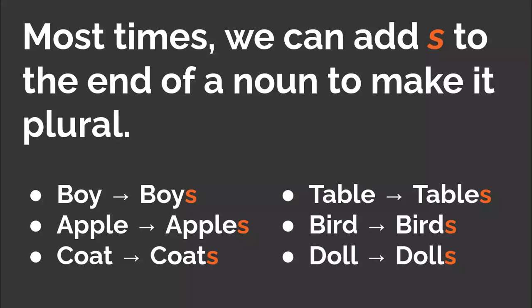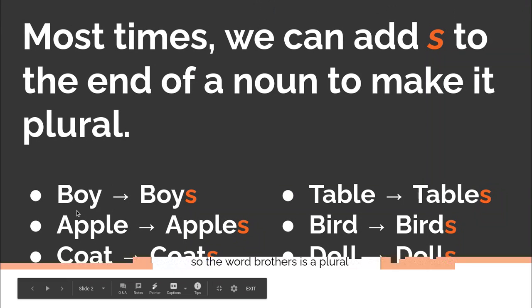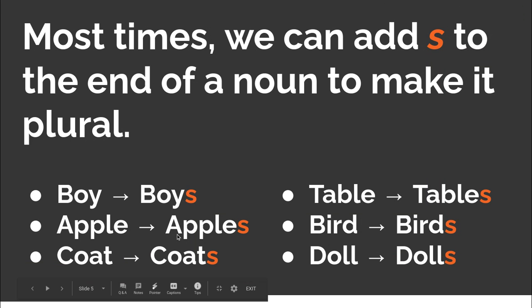Now, it might be hard to figure out how do you make nouns plural? Because for each word, it's a little bit different. Well, most of the time, we can just add an S to the end of the noun to make it plural. So here are some examples. You see there's boy, and then if you wanted to make that plural, you just add that S on the end. That's it. The same goes for apple. It's spelled the same way, A-P-P-L-E, and then you add that S on the very end. Coat turns into coats, table into tables. All of these are just adding an S at the end.